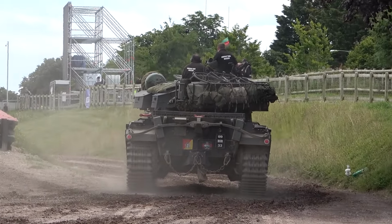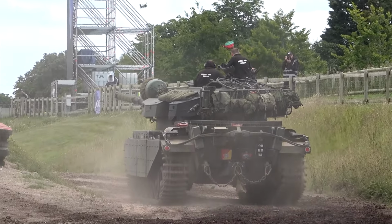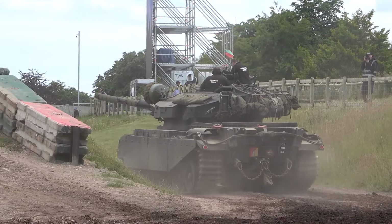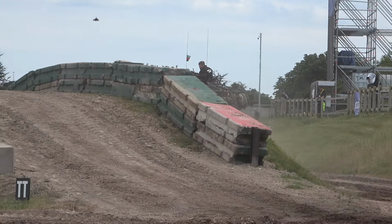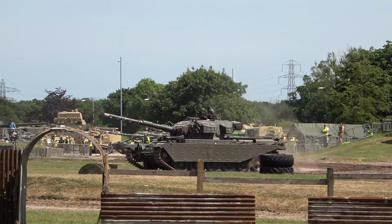With that gun. This, by the way, is a Mark 13 Centurion, the last of the gun tanks in British Army service. Obviously, all these different upgrades, different times. This is the tank they really wanted to buy off of Britain.